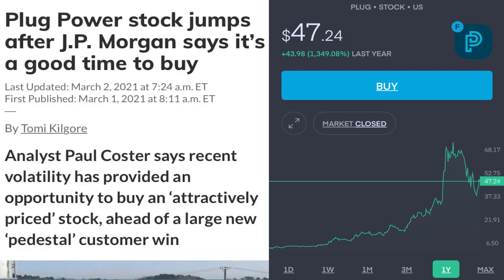I'll look into a little bit of news now. So this was an article from the 1st of March. Plug Power stock jumps after JP Morgan says it's a good time to buy. A JP Morgan analyst, Paul Costa, recently said, "The volatility in this stock has provided an opportunity to buy an attractively priced stock ahead of large new pedestal customer win."